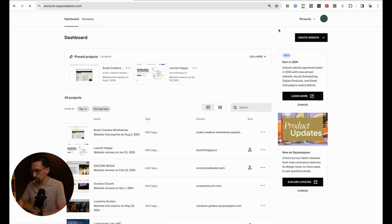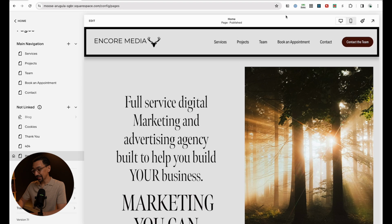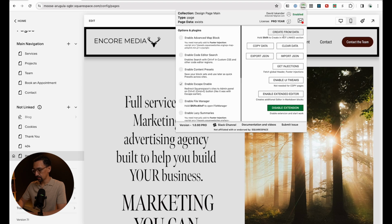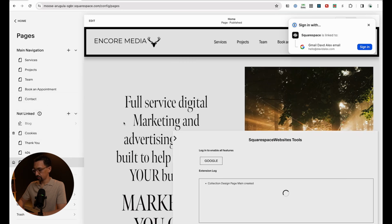So I have a page pre-built that I will open up and basically pull from that. So let's go here. Perfect, I have this design page here. I'm gonna duplicate this and then move it. That's a plugin that I use. So I'll paste this in, create not linked. There we go, adding it to the main navigation, but we'll fix that.